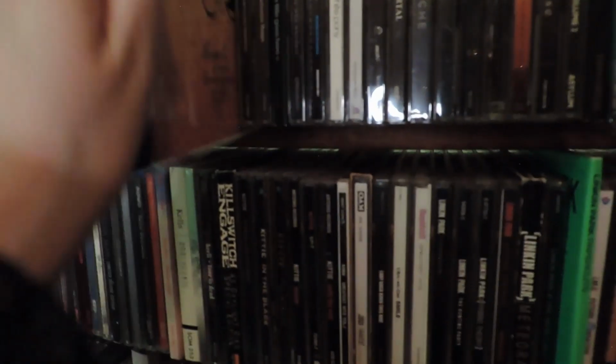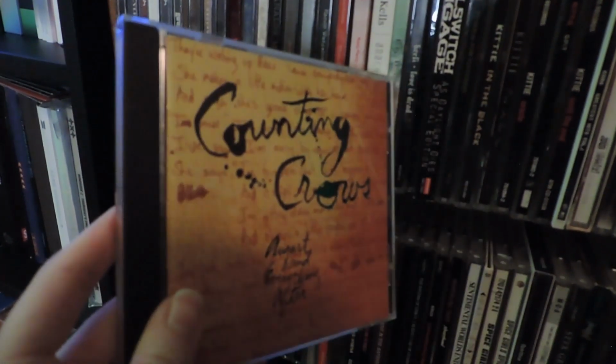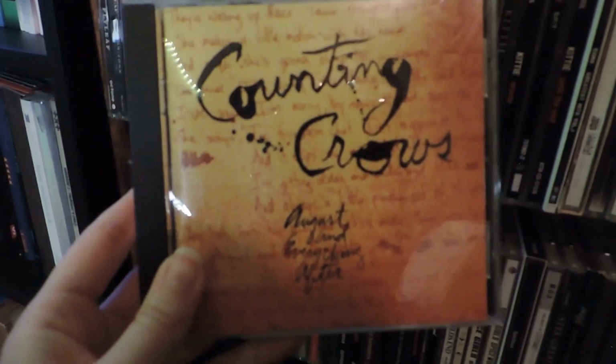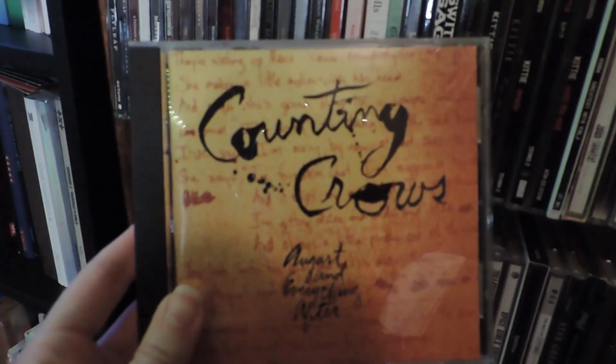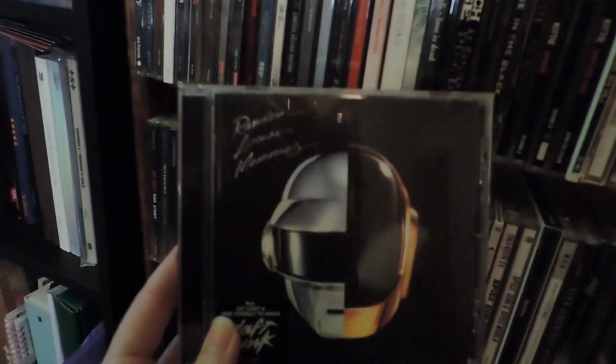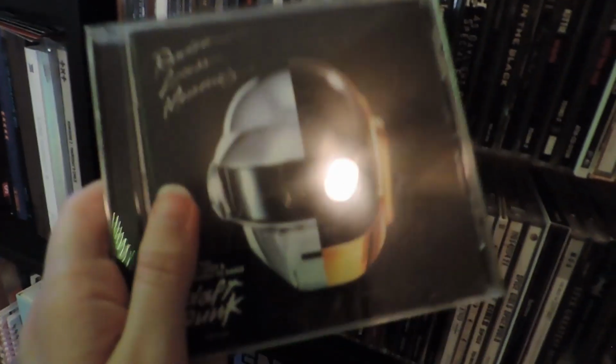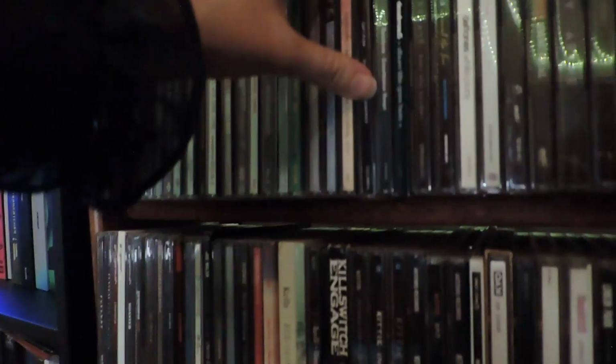And then I had this Counting Crows album, which my uncle bought me a copy of, and I could never really figure out why. But I have that. And then I have my copy of Random Access Memories, which I bought while I was in France, which was the summer that this came out, so it was a pretty big deal. Daft Punk were everywhere.